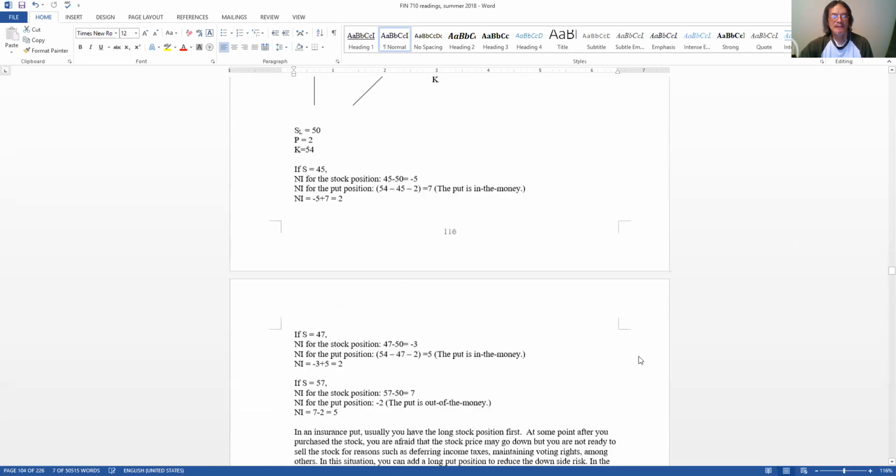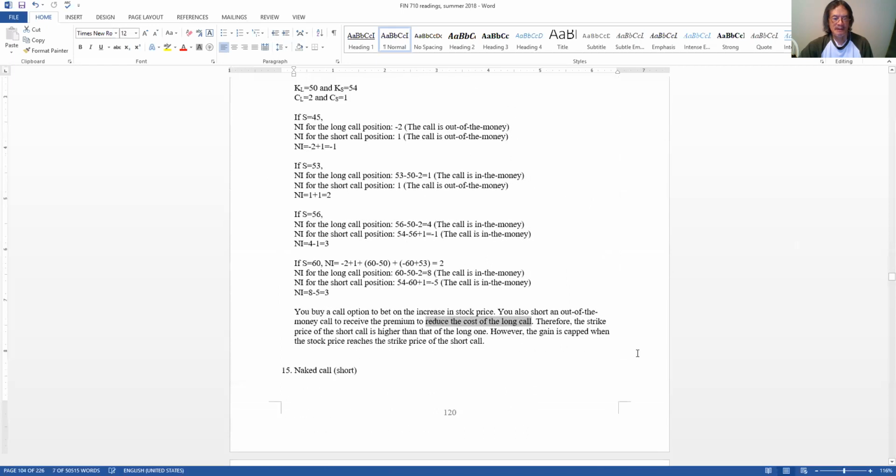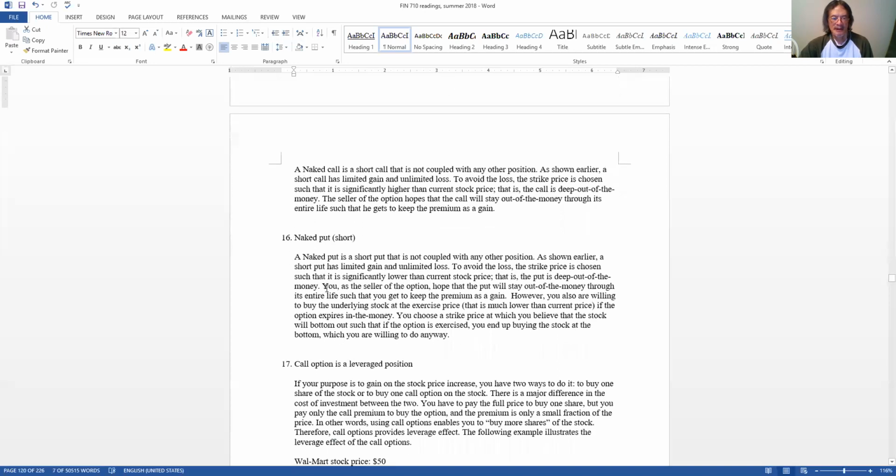All right, the last one is the naked put. The naked put, the idea is actually very similar to the naked call. A naked put is a short put that is not coupled with any other position. A short put has a limited gain and unlimited loss. To avoid the loss, the strike price is chosen such that it is significantly lower than the current stock price. So the put is deep out of the money. And you, as the seller of the option, hope that the put will stay out of the money through its entire life, such that you get to keep the premium as a gain.